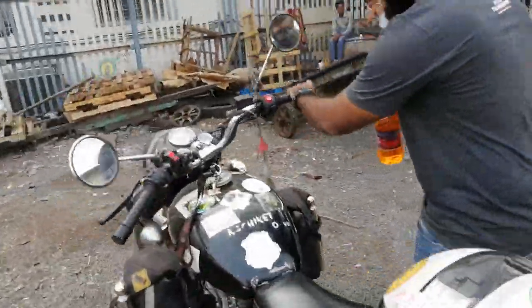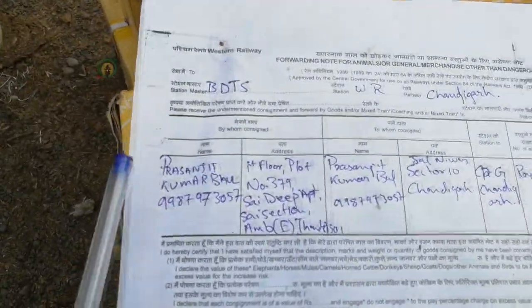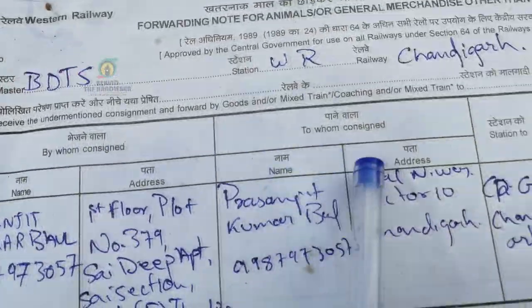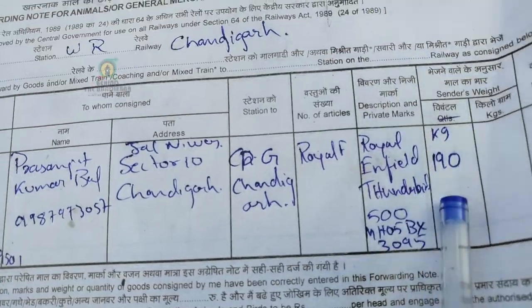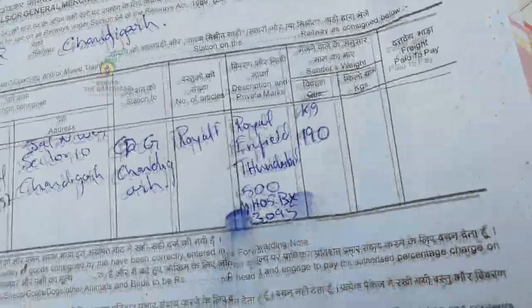This is Nachiketa, he's the lucky chap today. I filled up this form. BDTS, Eastern Railway, Chandigarh, first floor, address. So I am the consignee. By whom consigned and to whom consigned, both are my name because I am going to take the delivery of the bike. And yeah, the number of articles is one. The description and product marks is Royal Enfield Thunderbird 500 MH05 BA. KG is 190. That's all.